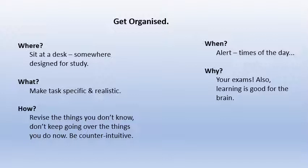Don't say, I'm going to revise the whole... I'm an English teacher, so I'm probably going to talk in terms of English. I'm going to reread the whole of Romeo and Juliet, and keep putting it off till 4 days before you need to know it. You need to break things down and be specific and realistic about what you can learn.